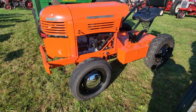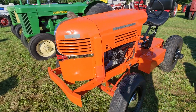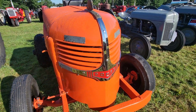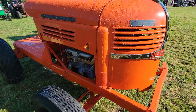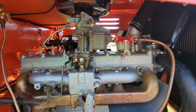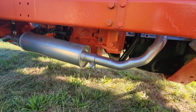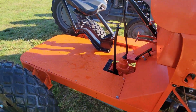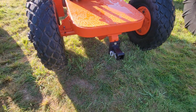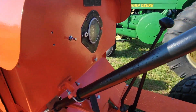Here we got a Doodlebug. I recognize the front of this as a 30s to 40s Dodge from the front end here. Has a very nice restoration. Very clean. Very nice. This thing is clean. You can eat off of it. Put a little hitch on the back. Made by Worthington Mower Company.